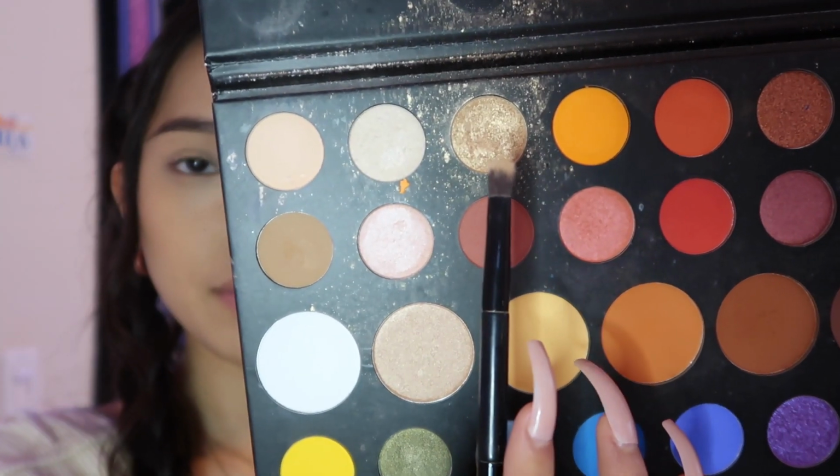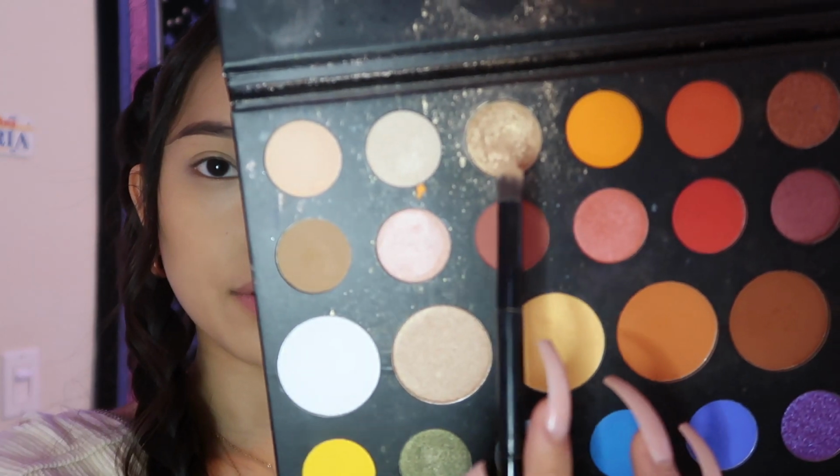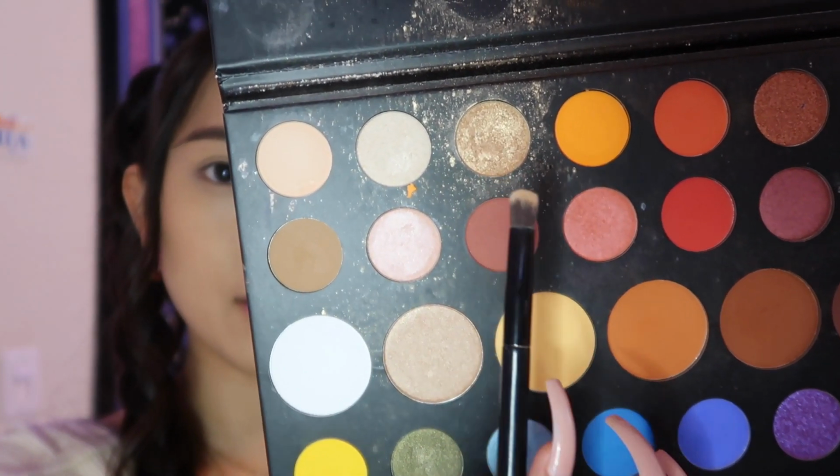This is how your nose should look after you contoured it. I just wanted to do an in-depth, really quick look at how I do my nose contour. Today I'm going to be highlighting my nose with this shade from the James Charles palette.